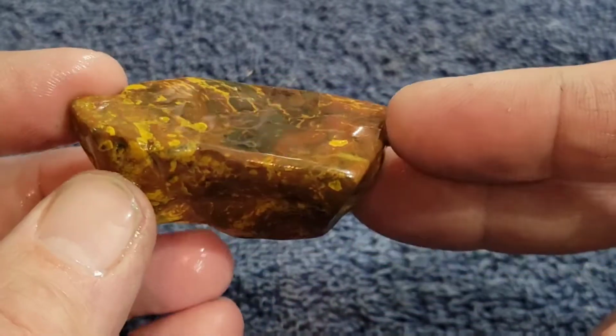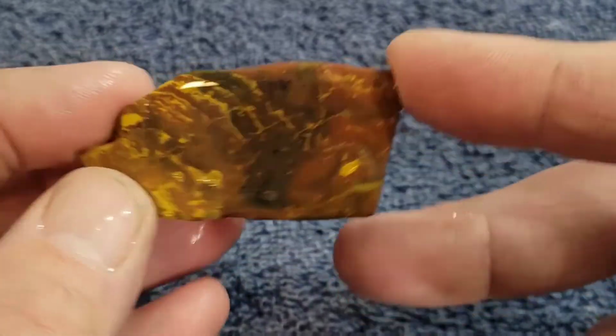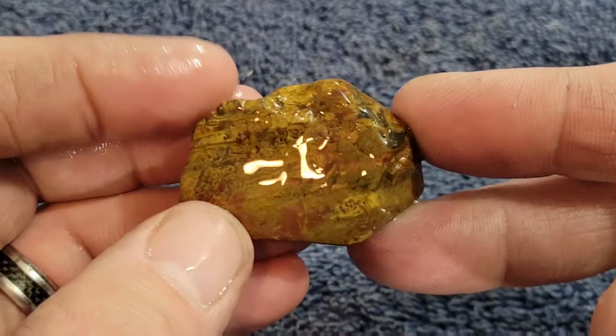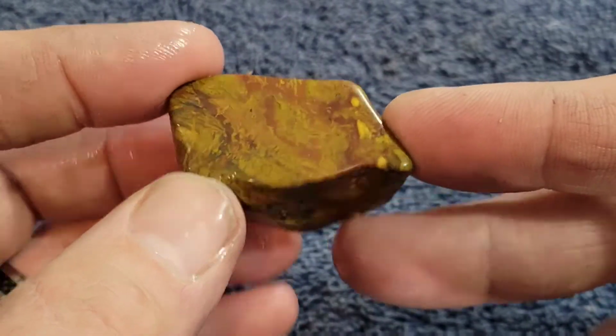I don't know. I wanted to make these perfect because it's something that I don't have much of, and it's got pretty cool colors on it, but it might end up being one of those things where if I don't want to tumble it away to nothing, I'm just going to have to live with some flaws with it. Maybe I'll try to order some more of it and see if I can get a better batch of the material, a better sample. And that's about all we have on those.